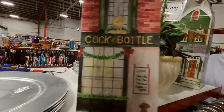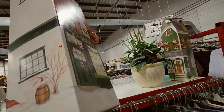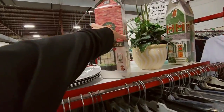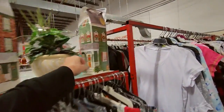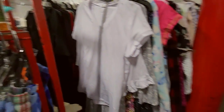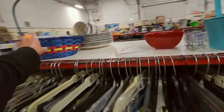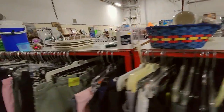This cock bottle. There was a doll in there. It's like there's a doll in the cock bottle box. I think there was one in this one too, but it felt like there was something in it. It's probably another doll. We have a metal Easter basket and a woven Easter basket.